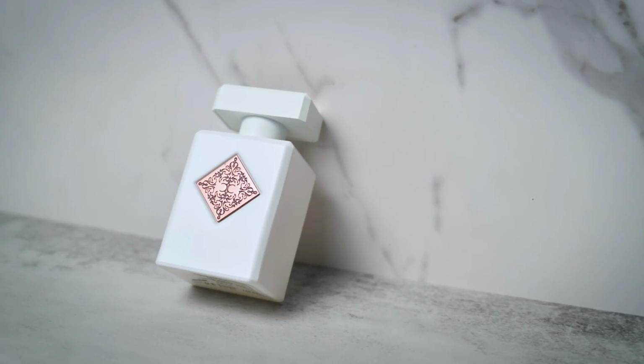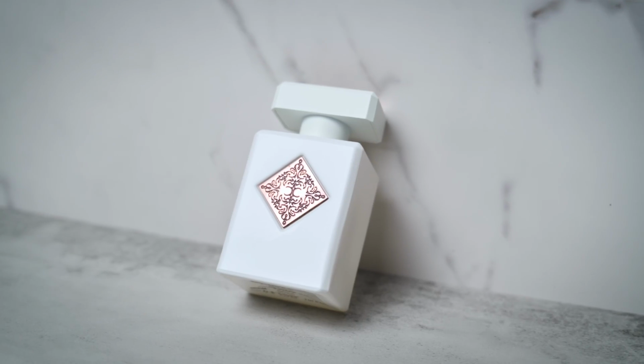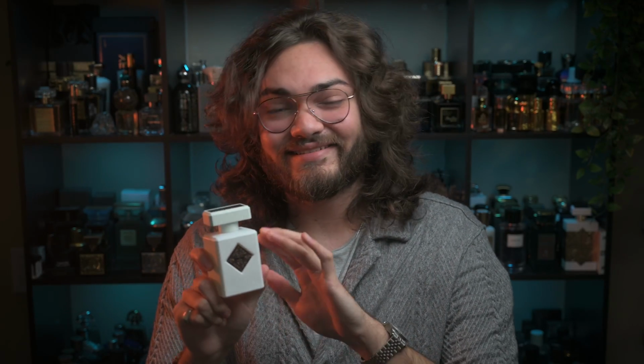Now let's compare some of the dry downs a little bit. So Initio's Paragon definitely turns quite a bit more peppery. You have more of a peppery wood, but you still have a little tiny bit of that plum sweetness. But it smells a little bit more aromatic, and some people have said that there's a little bit of a mentholated vibe, and I can kind of see what they're saying. It's a little bit more lavender and slightly medicinal, but I still think it's very pleasant. Still lactonic, but I definitely wish that the plum and the bergamot lasted a little bit longer and translated a little bit more in the dry down.